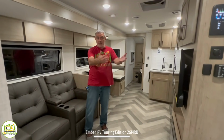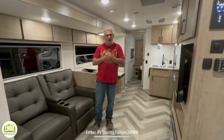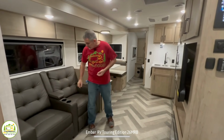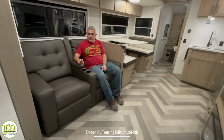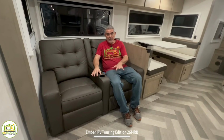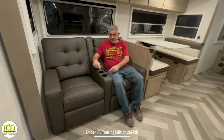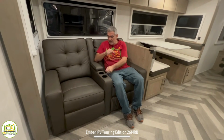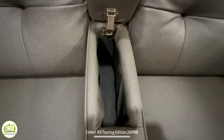Now, right across from the main entrance into the camper, this is where the living room or entertainment area is located. Now, in this camper, they are showing these movie theater style seats, but you can also get it with a trifold sofa here, so you can fold out the sofa and create another sleeping area. With the movie theater seating though, there's a couple of cup holders in the middle, and then this little armrest raises up so you can hide your remote controls in there.